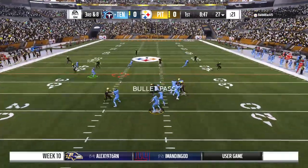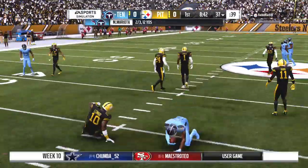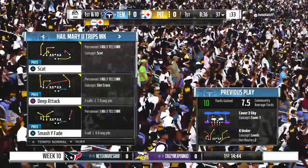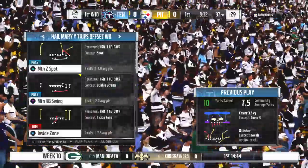From the shotgun, it's Mariota. Open man is Taylor. He's got it. And they're able to get this one across the 35. His first catch there, good for 10 yards and a first down. So opening drive, 3rd down, they complete the slant to move the sticks.